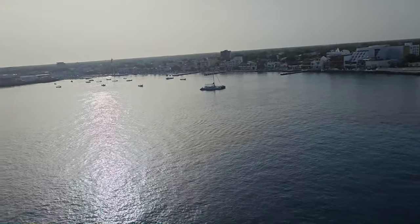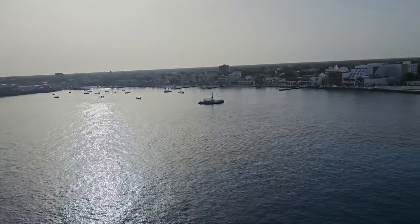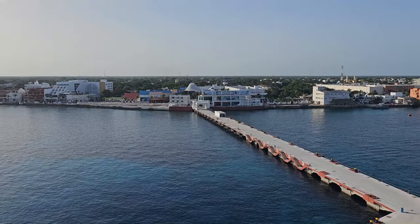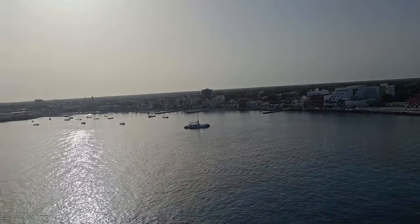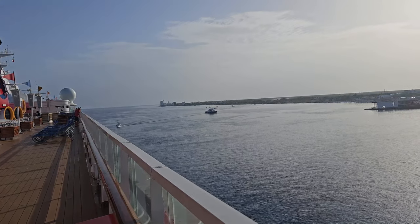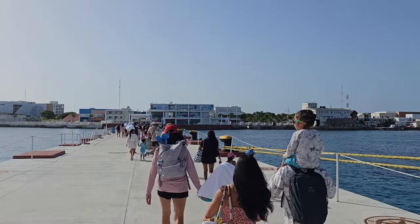And this is what it looks like out here. Lots of cool stuff. So we're going to see what Cozumel has today. I'm looking forward to it. It's going to be exciting. You go all the way down to the end there. Pretty cool. All right, we are on the pier.